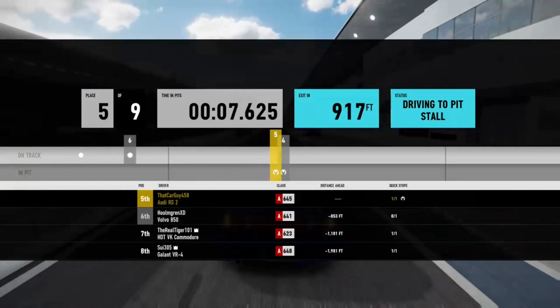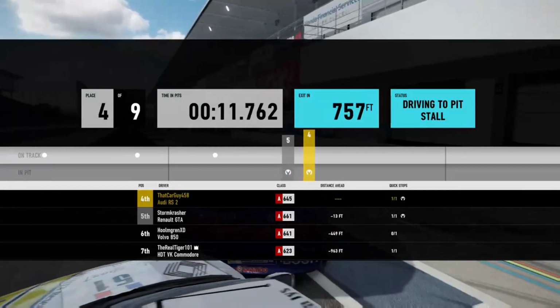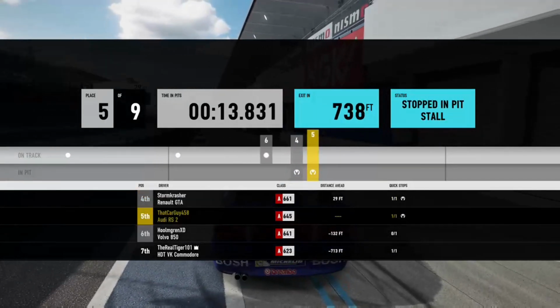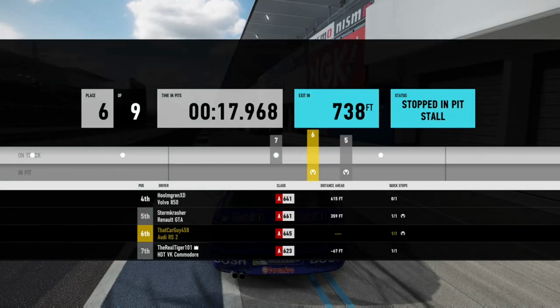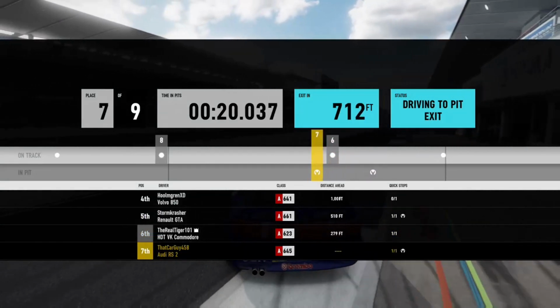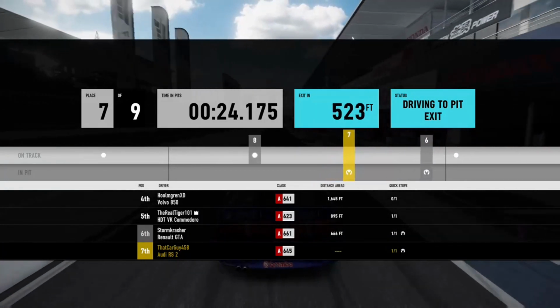We had to go across the grass. So the Renault has gone into the pit lane as well, and he's... Oh! The AIs are crashing into each other in the pit lane. Yep, some great pit lane driving there. Now the question is, will I get ahead of the Mercedes here? I believe that's him in 8th place, I think.